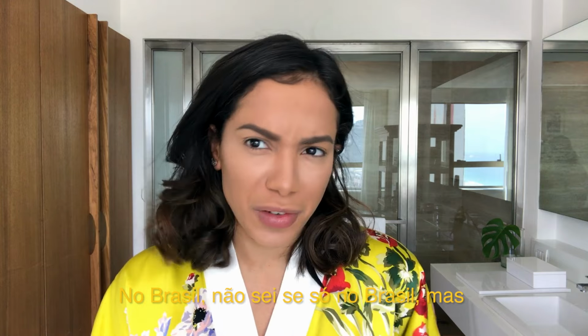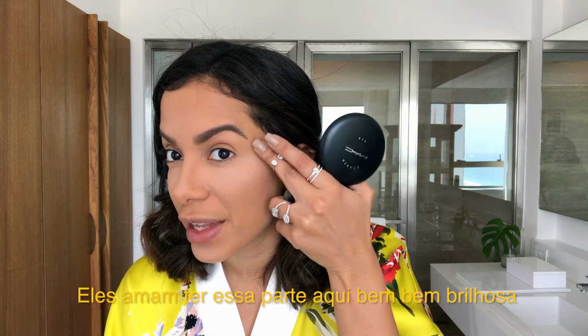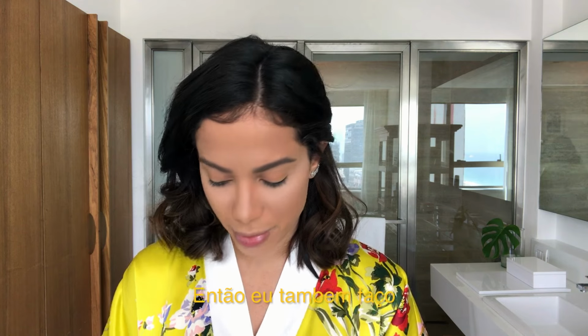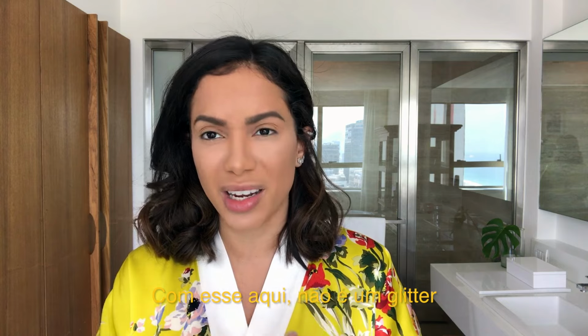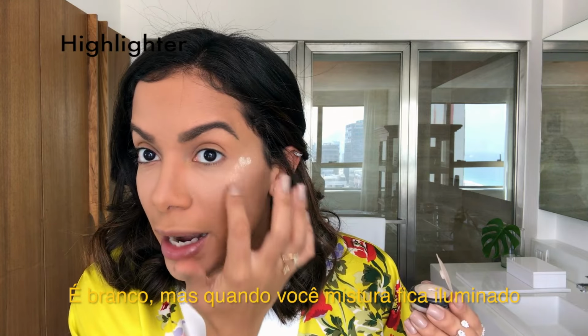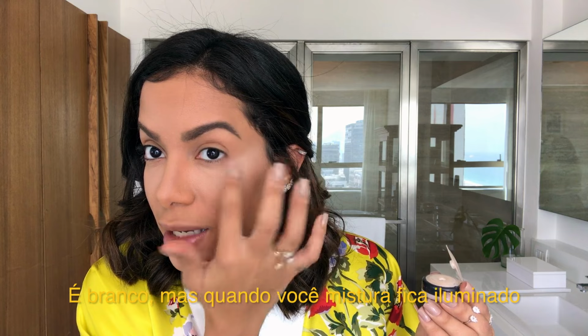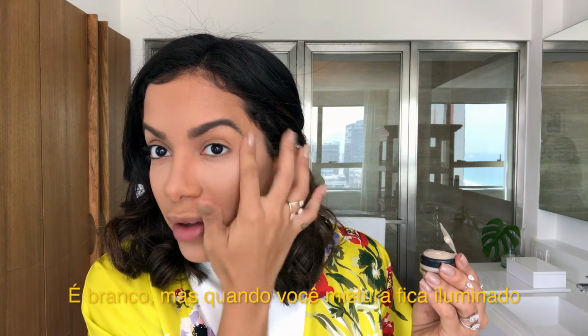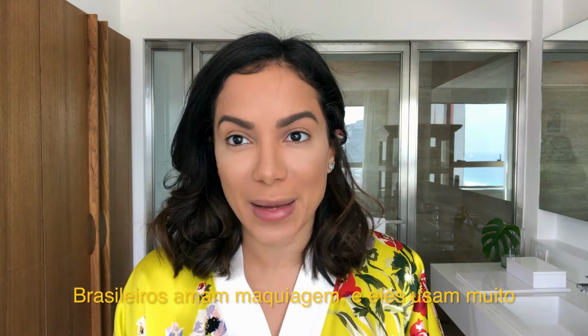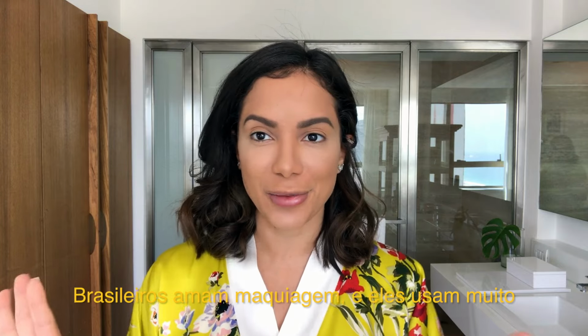In Brazil, I don't know if it's only in Brazil, but they love to have this place here really shine. So I do it too, with a shine that is not a glitter and has no color. It looks white, but in the end when you mix, it gets the color that you have already. So you're gonna shine a little bit. Brazilians love makeup and they put a lot. It's not just a regular thing, no.